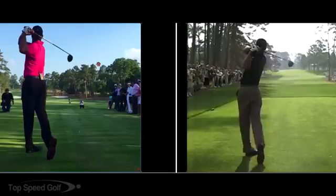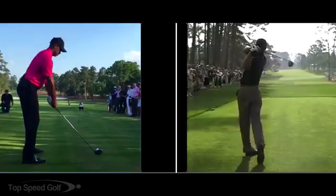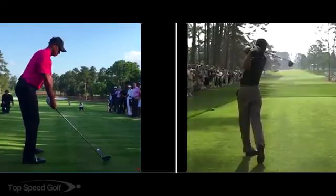So let's take a look this week and see how that holds up. Is he going to be more upright, or is he going to be a little bit more in the positions that he was in of old? That'll be a good clue as to how his back is feeling when he's out on the course, whether or not it's 100%. So my predictions for Tiger Woods for the 2016-2017 season is that he's going to start out a little slow.